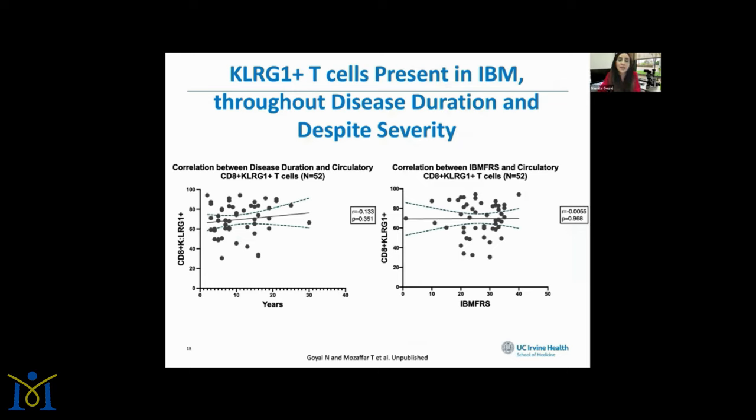We've also looked at these cells, and on the left you can see that these cells are present throughout disease duration, despite how many years patients have IBM, as well as despite disease severity based on the graph on the right with the IBM functional rating scale. So we do have further work and analysis to be done. We'd like to compare it to age-matched, normal, healthy controls, and we're still evaluating these cells, but we're working with both Dr. Greenberg and our immunologist, Dr. Villalta, here at Irvine to further explore these findings.